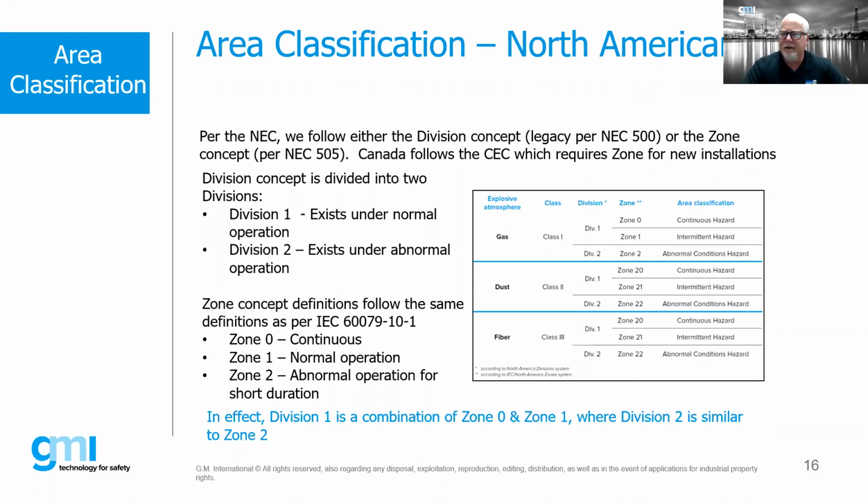So that's right. And definitely you need an NRTL certificate. It would be a lot easier if it was one certificate globally, but hey, it is not like that. Okay, I'll let you go on.